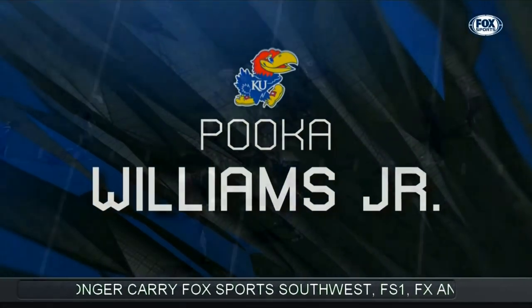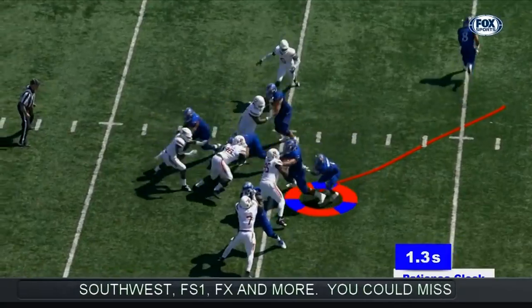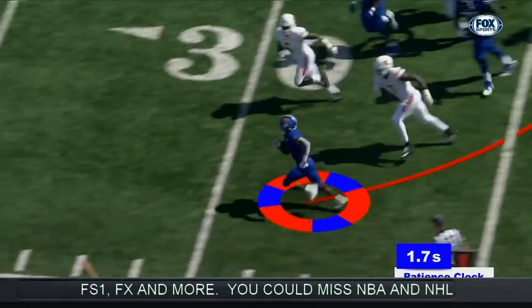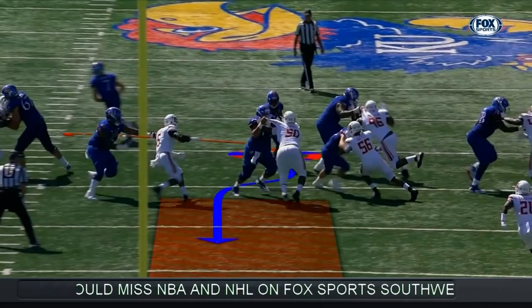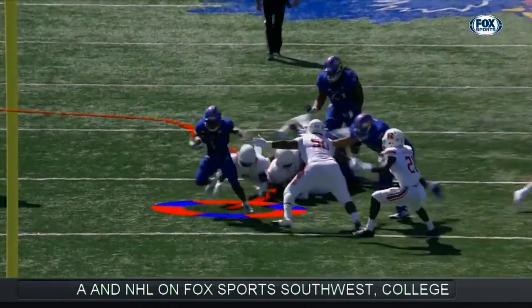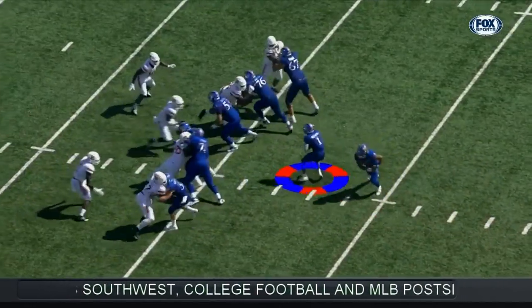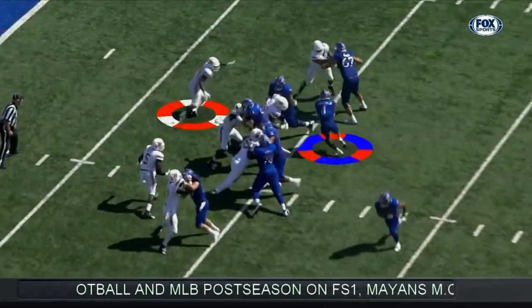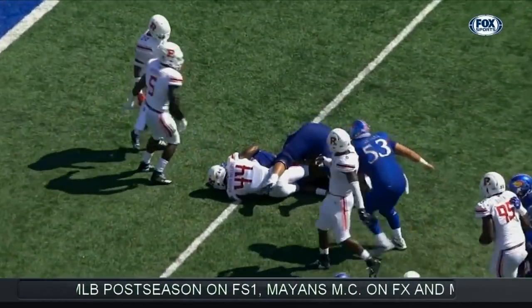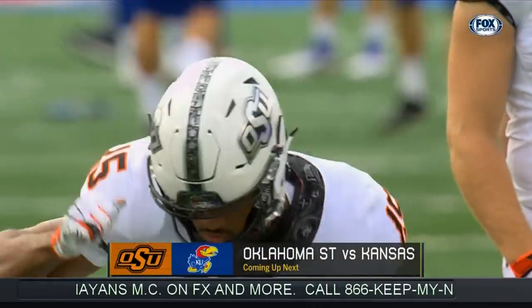And for Kansas, they're led by freshman Pooka Williams. Again, very patient, not afraid to stop his feet, because he's got a whole lot of start in him. And here it is again. When he puts that left foot in the ground, he really can get north-south in a hurry. And even at 170 pounds, he's a finisher. This guy plays much bigger than his weight as he finishes runs just like this and is as tough as they come. It is Kansas and Oklahoma State.